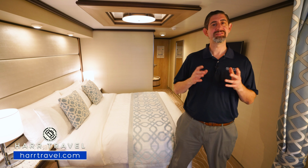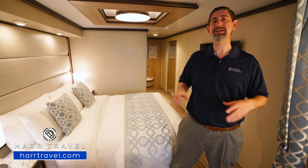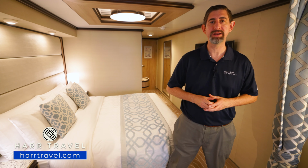Enchanted Princess. This high-tech medallion class ship has something for everyone, and this club class mini suite is a perfect choice for so many of our customers.